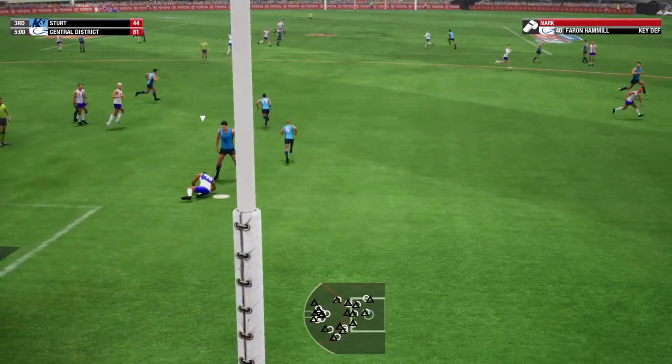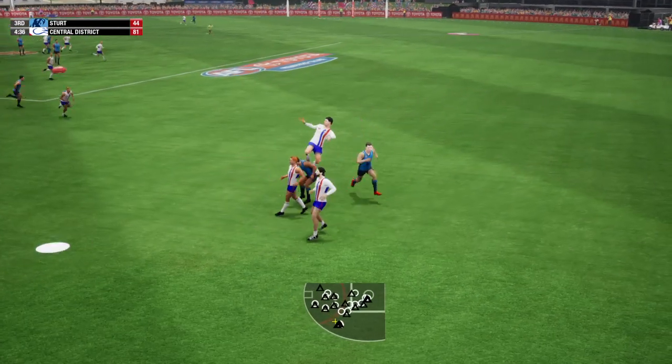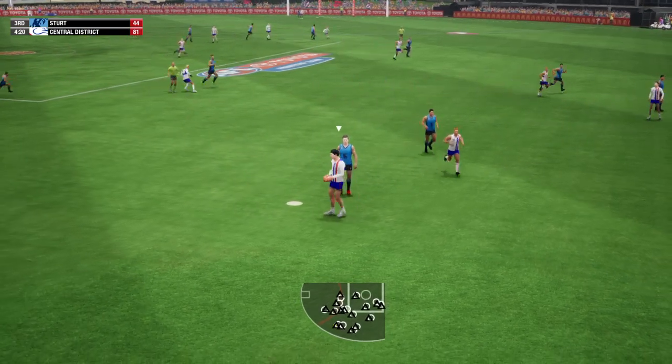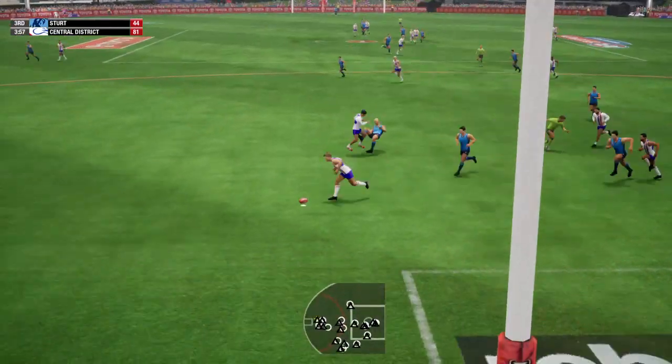Unbelievable. Put that down for mark of the year. 40 collects the kick. Oh, what a hanger there. The Bulldogs are allowing too many marks inside the opposition forward 50. If they continue to get beaten in this area, they'll find it difficult to keep the lead.